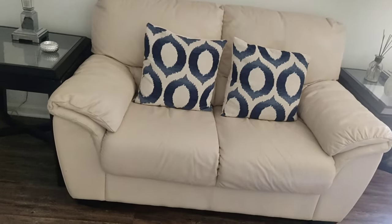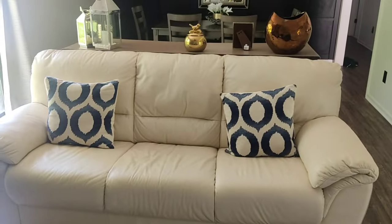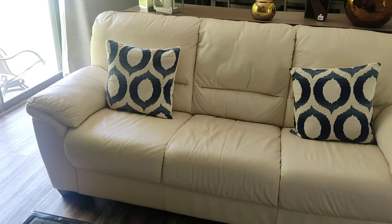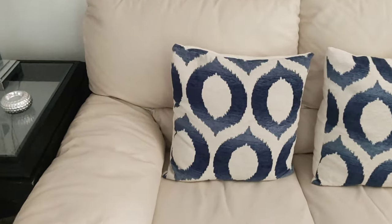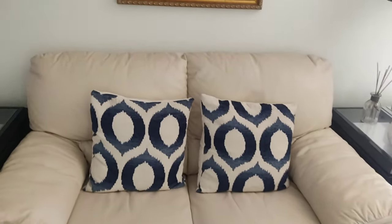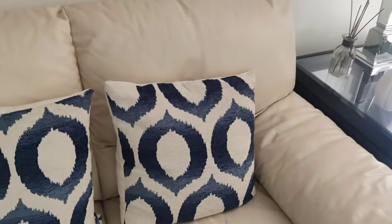This love seat is a pair that goes with the sofa. This is also another consignment find from Platt Furniture. These are real leather, not faux leather. From Platt Furniture. Those pillows are from Big Lots. I've had those for a little while also.